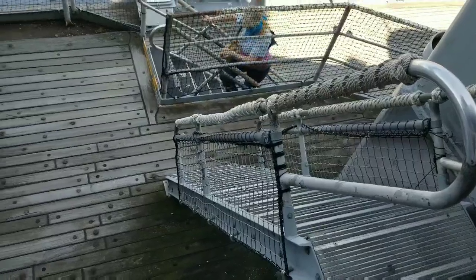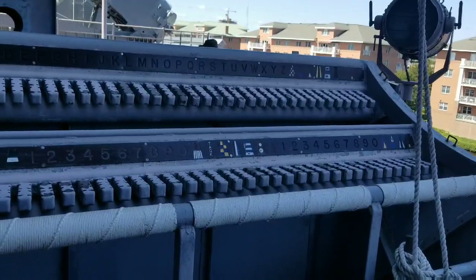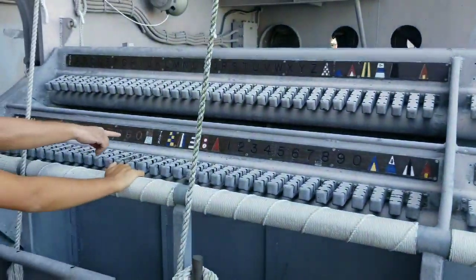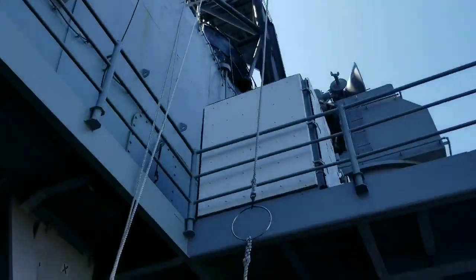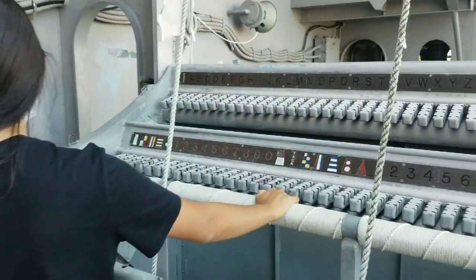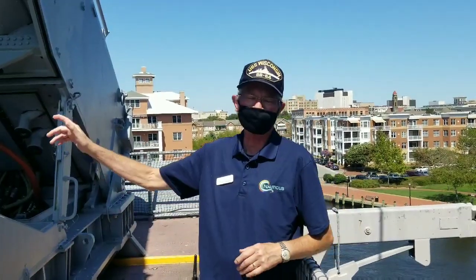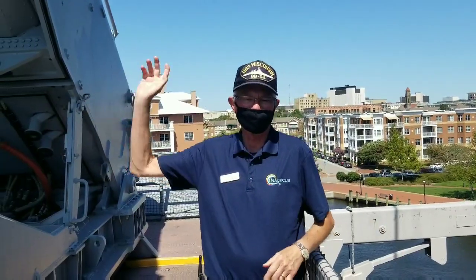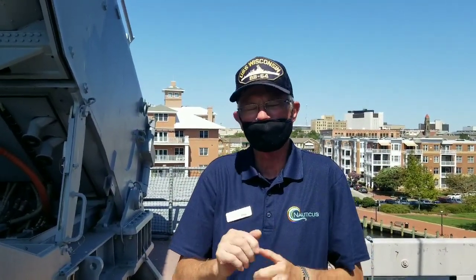Lots of stairs. This would be the signaling station for flags that they raise and communicate with the other guys. These are the Tomahawk missiles, the land attack missiles, long range 650-mile Tomahawk missiles. 650 miles. About 650 miles, yes, sir. Wow. And when do they use them? Well, they were used during Desert Storm.